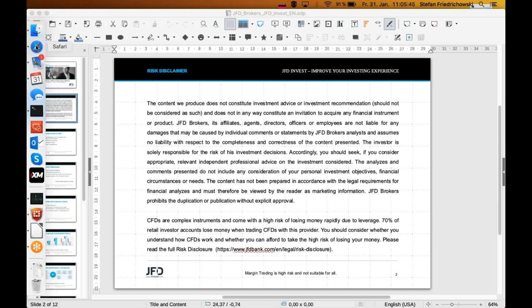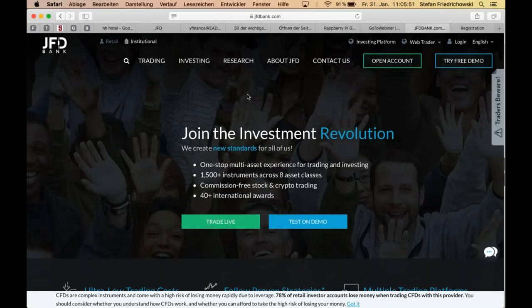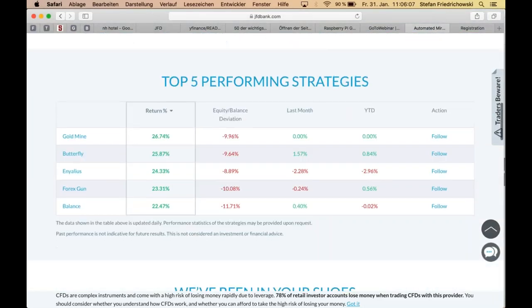But now let's jump straight and direct into JFD Invest. Here we are already at the homepage of JFD, and under Invest you can find JFD Invest. Let me first scroll down a little bit, because then you can really see what we are talking about. We are talking about trading strategies with double-digit growth, and that means you can have those copied into your account as well. We have here the top five performing strategies. There are some more, and we will see those.